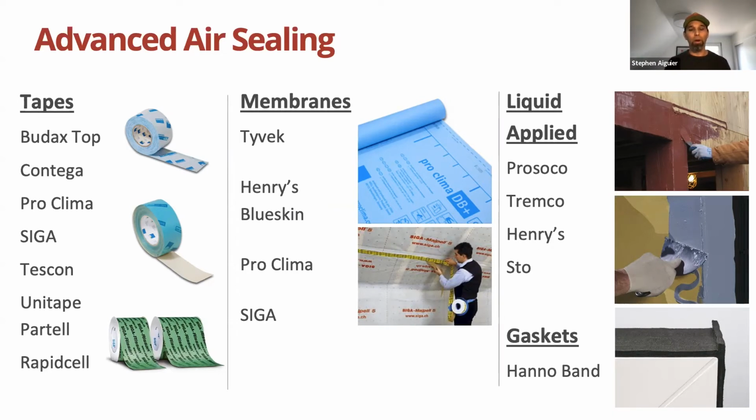So it's a really great one. A little bit more laborious to install, but amazing, amazing weather barrier, liquid applied weather barrier. There are different gasket systems for air sealing.